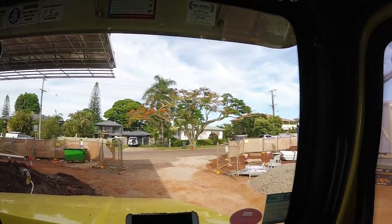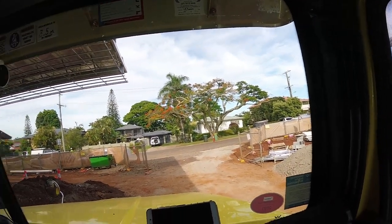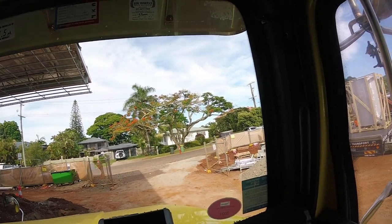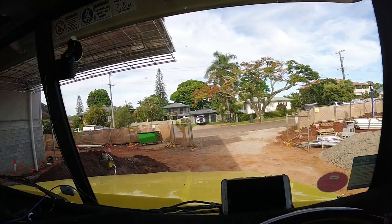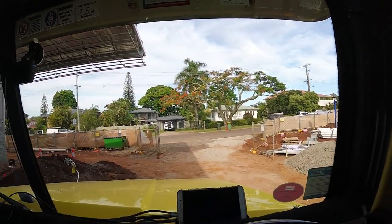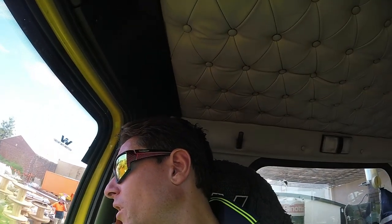And the gates are wide enough for me to maneuver, so compensate for the narrow street with all the cars parked on either side. So guys, gonna start rolling once we're fully loaded, and then off we go to the tip site. Take it easy and see you in a few minutes, I reckon.